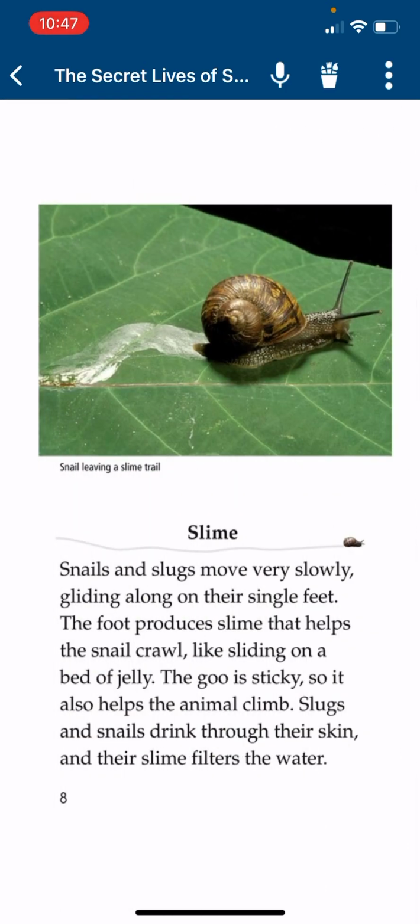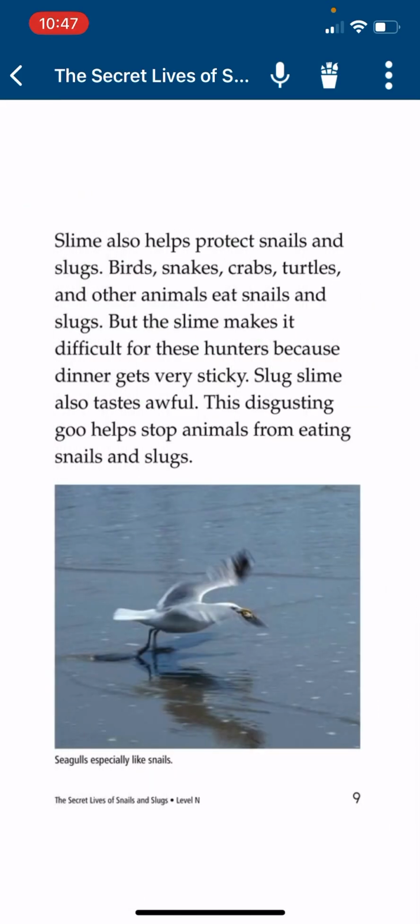Slime. Snails and slugs move very slowly, gliding along on their single feet. The foot produces slime that helps the snail crawl, like sliding on a bed of jelly. The slime is sticky, so it also helps the animal climb. Slugs and snails drink through their skin, and their slime filters the water. Slime also helps protect snails and slugs.